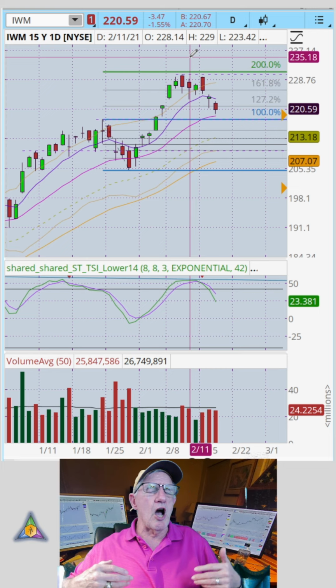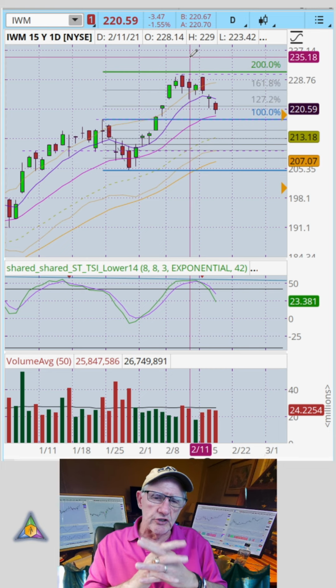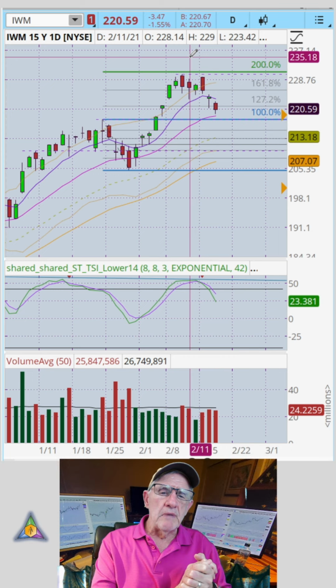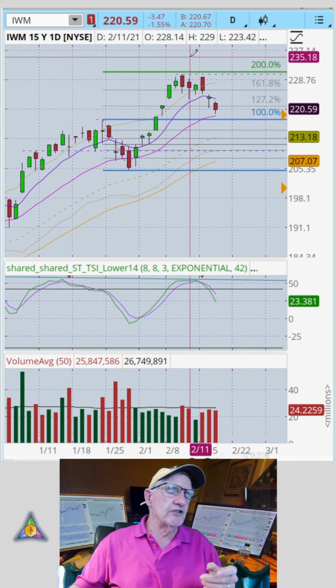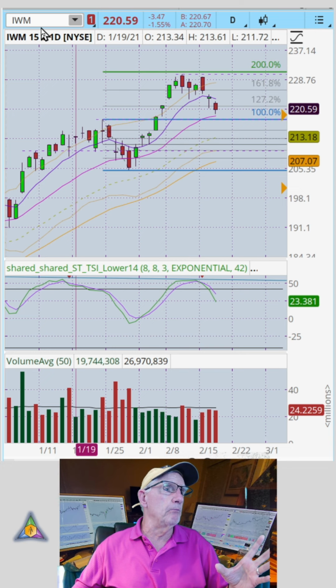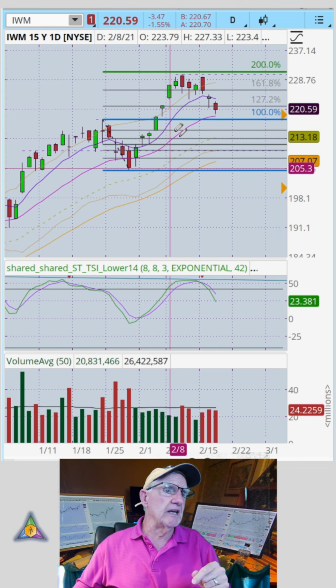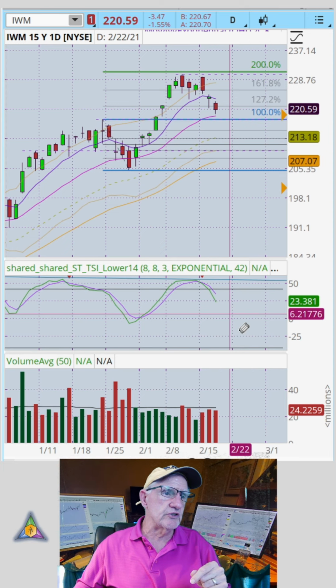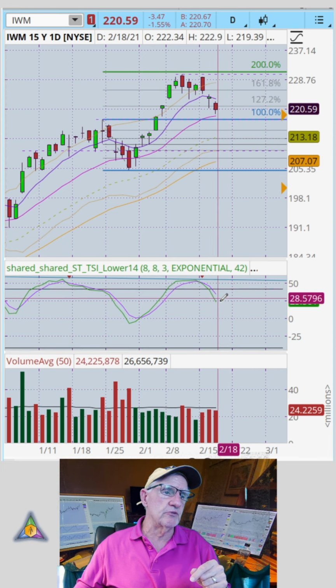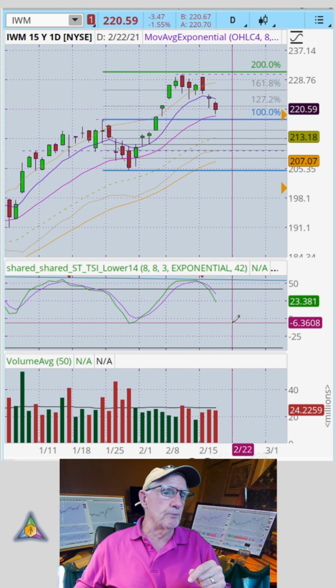Oftentimes when you get that kind of convergence and confluence of clues, it means that your momentum has shifted. And as long as the momentum has shifted, then comes the waiting. Like right now, if I'm bullish on IWM, I'm not going to take a trade until I get a confluence of clues. And right now, one of my major indicators, my momentum TSI, is pointing down. It looks like if it continues to fall at this pace, to get where it turned around before would be about the 22nd.